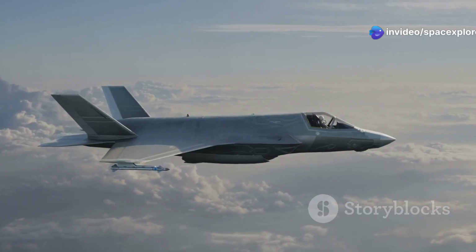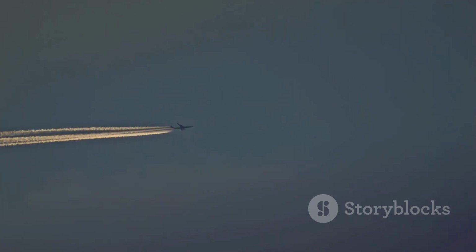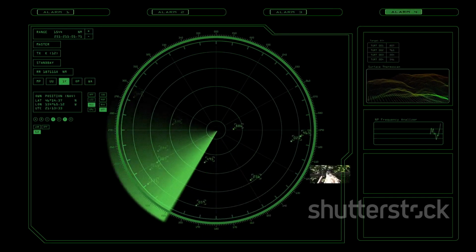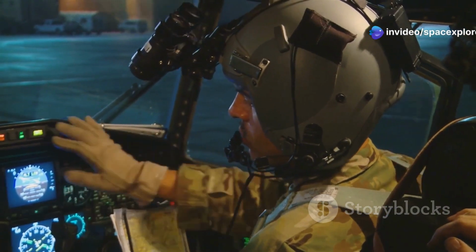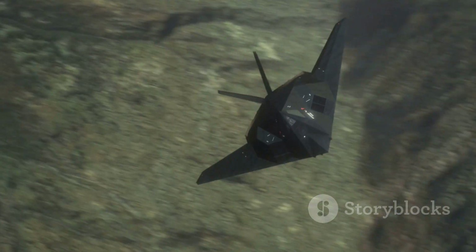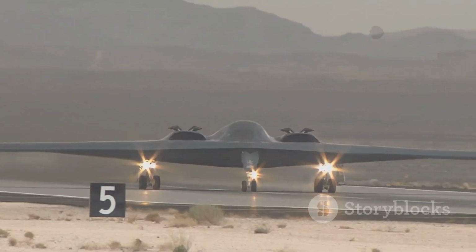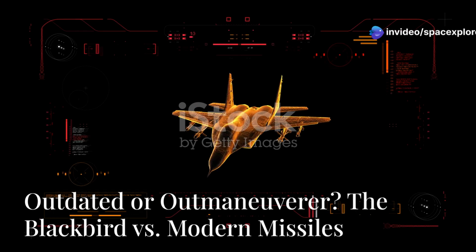The SR-71 also relied on its altitude. By flying at the edge of space, the Blackbird could avoid many types of missiles. Its high altitude gave it a significant time advantage. This allowed its pilots to detect and react to threats more effectively. The Blackbird's unique design also played a role in its survivability. Its special paint scheme and angled surfaces helped to reduce its radar signature. This made it more difficult for enemy radar systems to detect and track the aircraft.